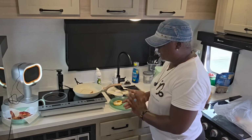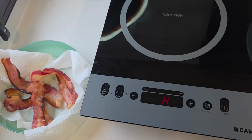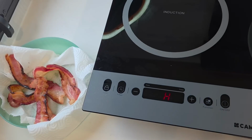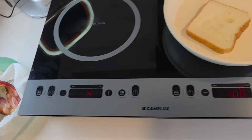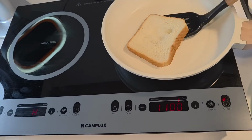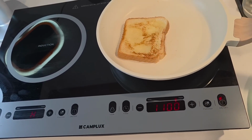And let me show you guys something with the power being off. Let me show you what it did. So the H is on here to let you know that the surface is still hot, but it is off. Everything is off here. Where I'm cooking the toast at, I have it on 1100. Let's check this toast. It's toasting it really well too.